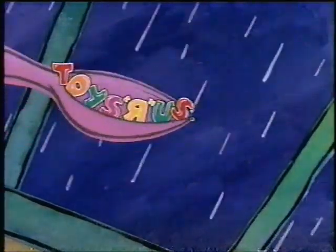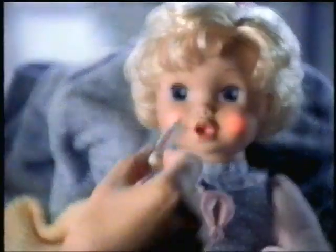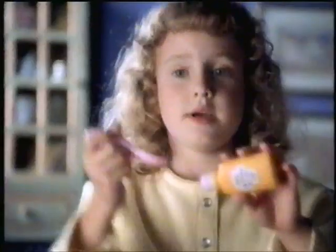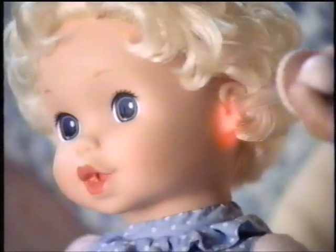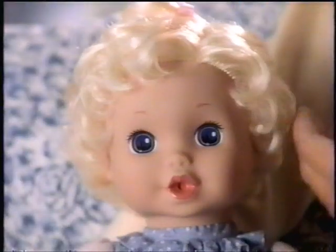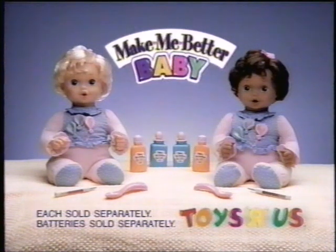Where can you find Make Me Better Baby? Only at a Toys R Us store. Reggie, you have a fever. Make Me Better Baby needs me to make her well. This will help you, honey. Cough better. Your ears red. Must be an earache, too. Make Me Better Baby. Feel better than before. Feeling better? All better. Make Me Better Baby. And she's only at your Toys R Us store. Make Me Better Baby. Each sold separately. Battery sold separately, too.